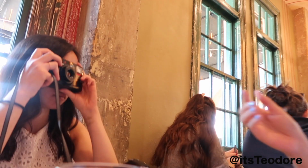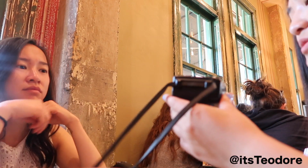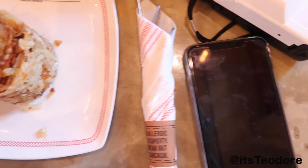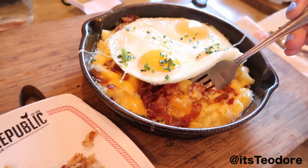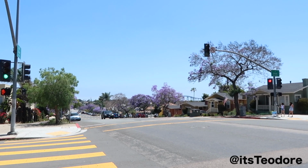Oh my god. It won't take a picture of me. So sad. I don't know why, but it's not taking a picture. Only when you put your face. Thanks for coming with me. I did it. This camera.